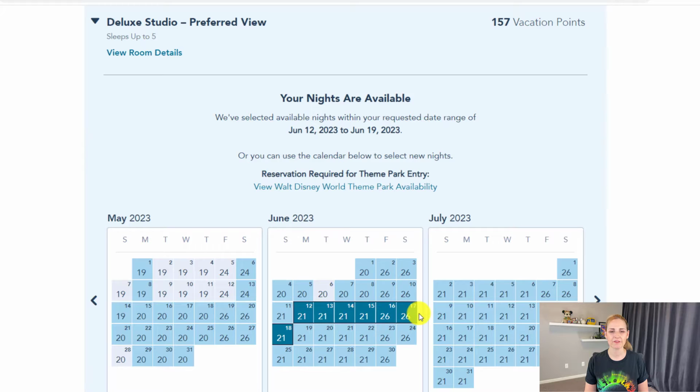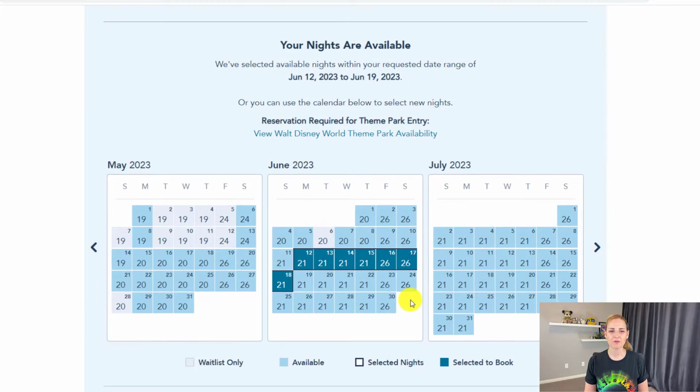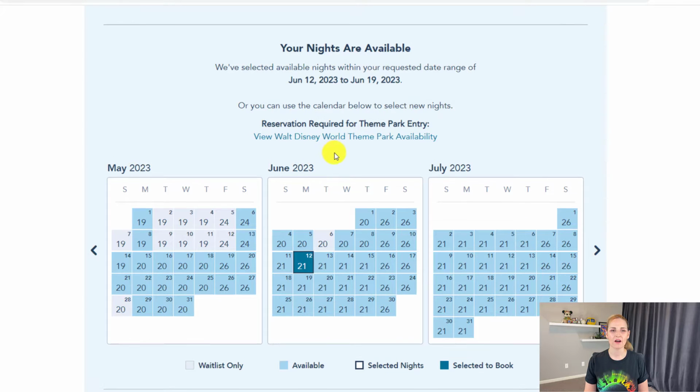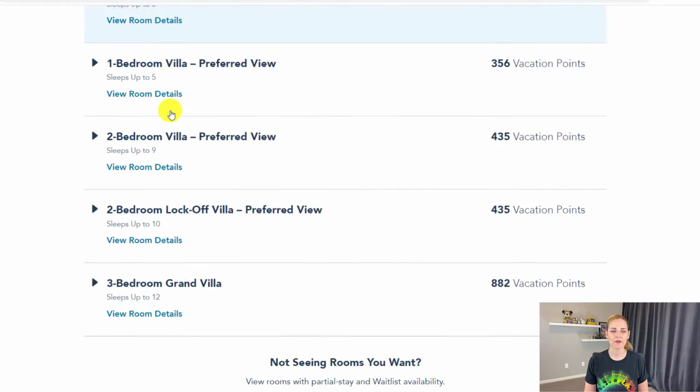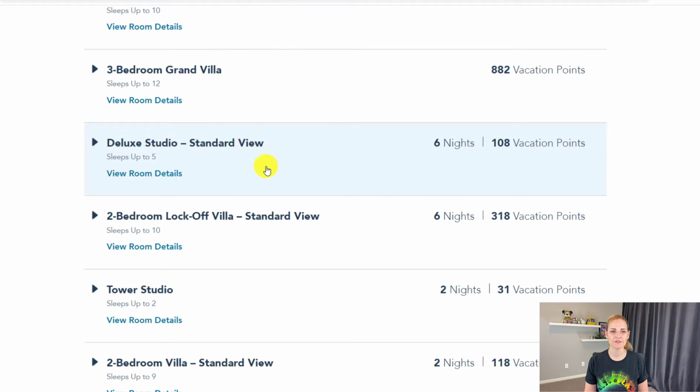It looks like we have full availability and things are looking pretty good through the summer here. This kind of medium blue color, kind of lighter blue color is available. And if you see it in this very pale blue or gray color, that is the wait list only. So that's where you can't book it. So we can book starting on the 12th, and you can see we have full availability in the summer on that preferred view. Now let's contrast that with a standard view.